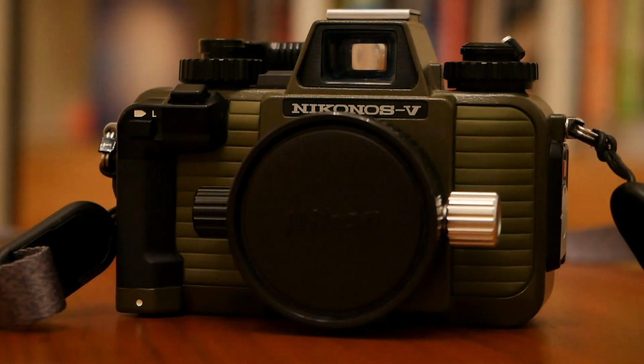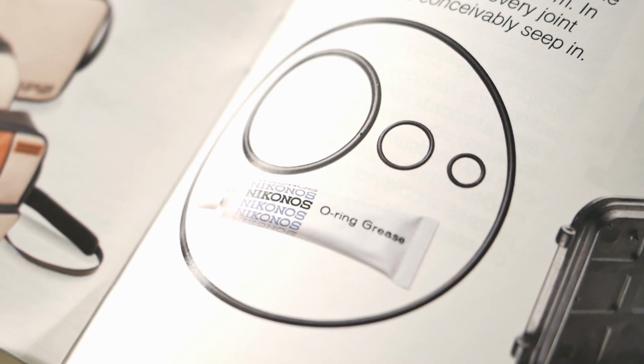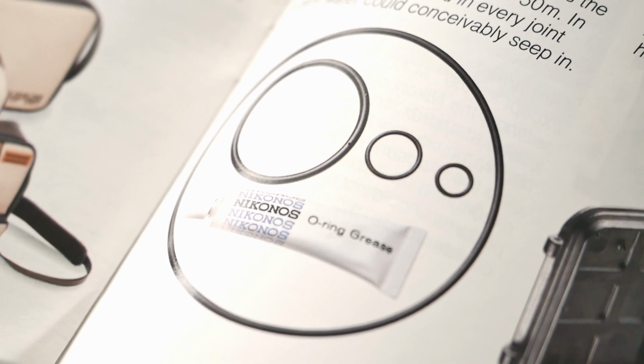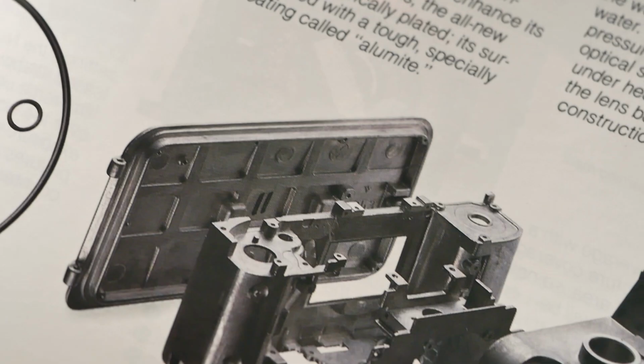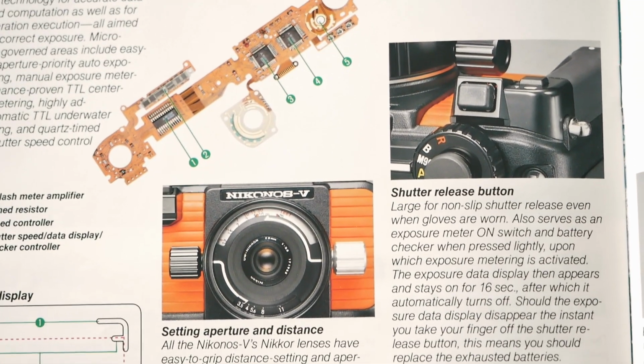The camera features various O-rings to keep the water out, and in case you would actually take the camera underwater or get it contaminated with dust or sand or something similar, it is recommended to wash it with fresh water and afterwards squeeze the O-rings again. And there's also professional Nikon O-ring grease available until today that you can purchase to do that. And it's highly recommended to do that in order to keep the camera completely tight and sealed from any kind of contaminants.